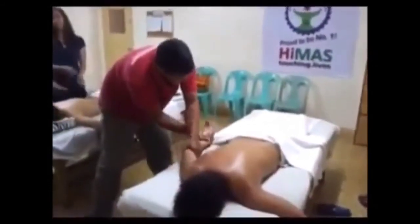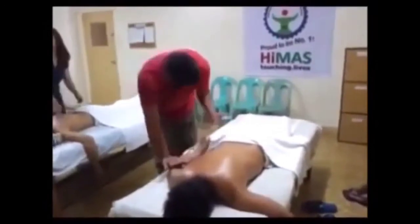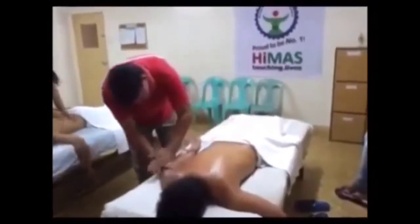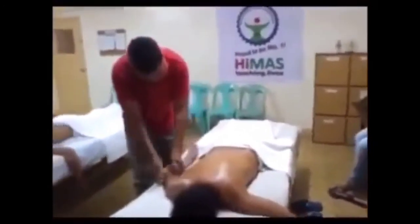Pulling is next. Pulling can be applied on the upper extremities or lower extremities.